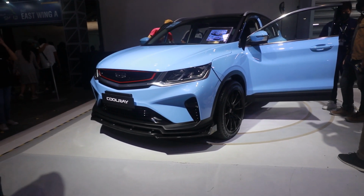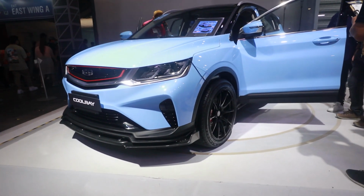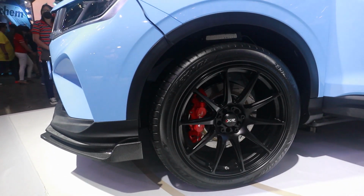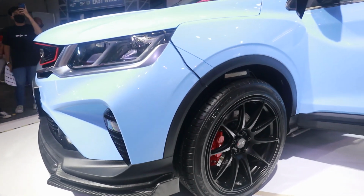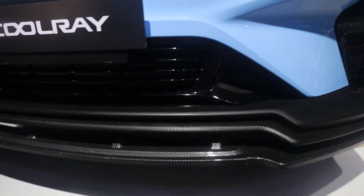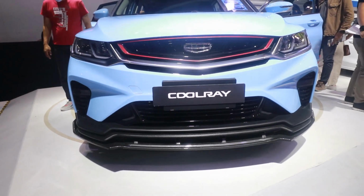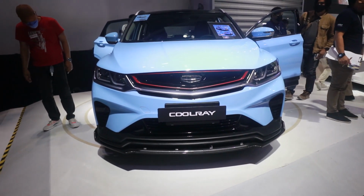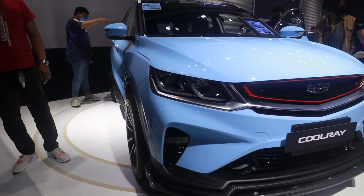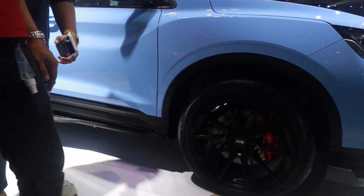So this right here is a one-off Geely Coolray that you can buy from Geely Fairview. It has 20-inch wheels, a big brake kit, an actual carbon fiber chin, a K&N performance air filter, carbon fiber side skirts, a carbon fiber diffuser, and a drift exhaust system with carbon tips. And a unique sky blue paint job.